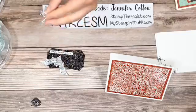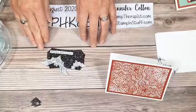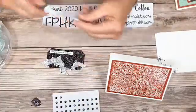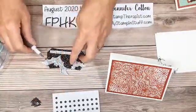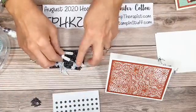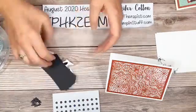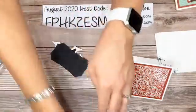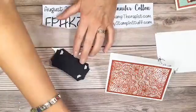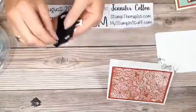So there's that one, and then our big bat. My dimensionals might be high, but that's okay. It'll stick to the card later. And then this guy here, I am going to add pearls to them, the Iridescent Pearls to the bats. So one here and one right in the middle of the little one. And then Stampin' Dimensionals on the back of this to go right on in the center of this card.